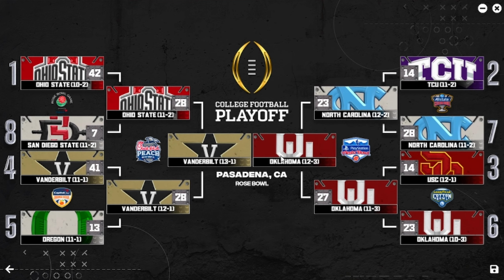There we go. Vanderbilt, Oklahoma, and Pasadena. We played Oklahoma earlier this year, and I'll show you guys that. That's our only loss this season, so we can finally get full redemption, beat everyone on our schedule, and win a national title.